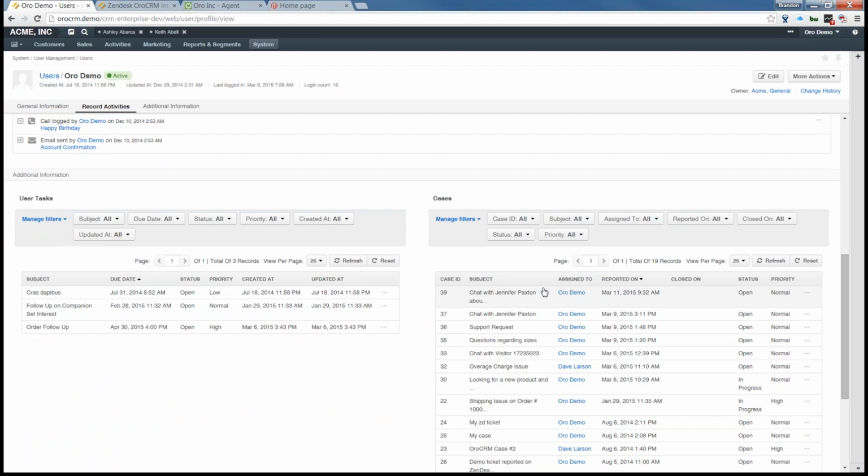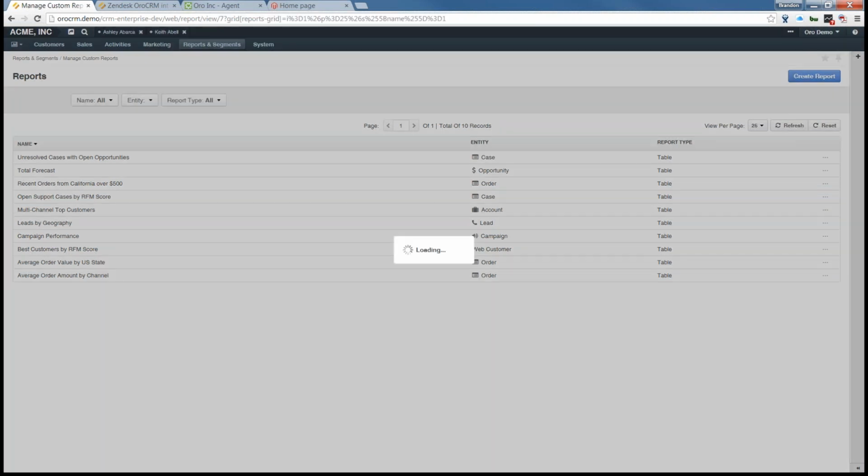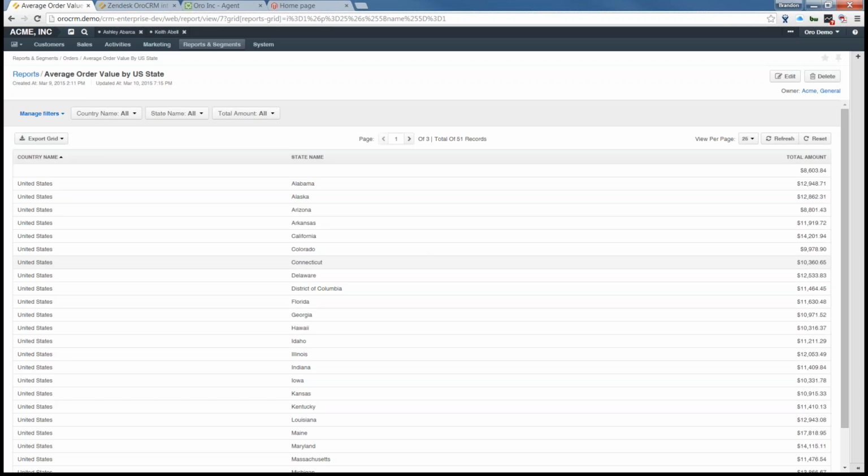But the real power in terms of connecting all this data, in my mind, actually comes in the reporting and segmentation capabilities that you now have within OroCRM. Now, OroCRM comes with a number of reports built in by default, but the most relevant reports are going to be those custom reports using our report builder that you can get in and create. Here are a few examples of some custom reports that we've created just on the fly. Things like average order value by U.S. state.